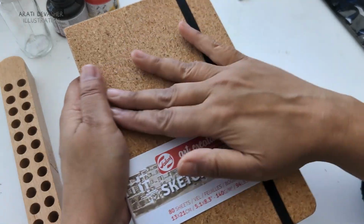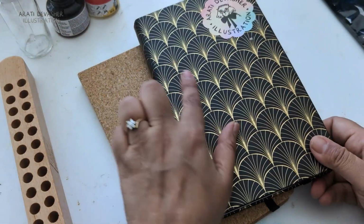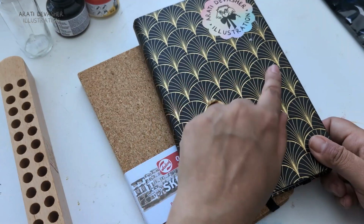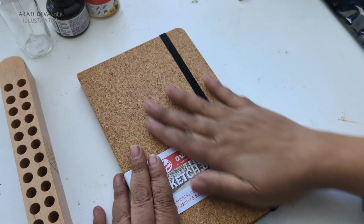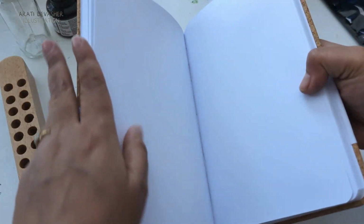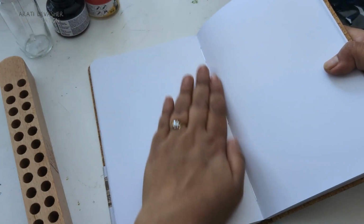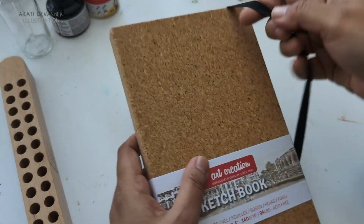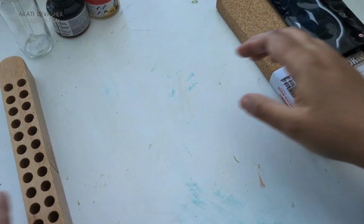There you go. So it has this really nice cork cover which has space to actually write on. The thing I don't like about this Art Deco one is that I can't really write on top of it, whereas this has enough space to put my name or whatever I want to do on it. And inside, it has the nice white paper that I prefer to the traditional cream paper that most people seem to like in the Royal Talents. That will go on my shelf of empty sketchbooks to be used at a future date.